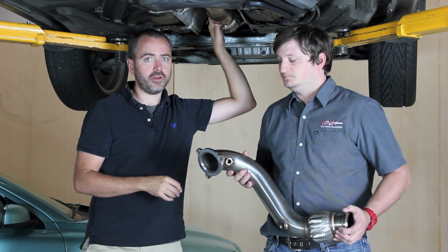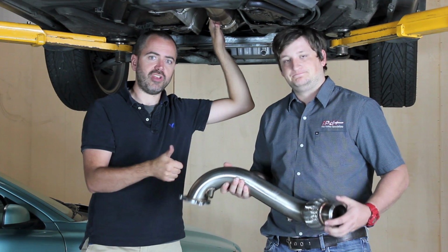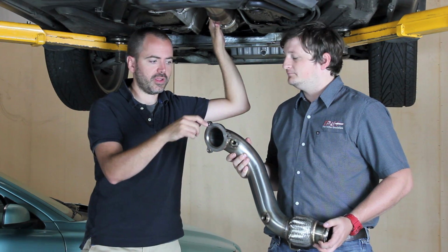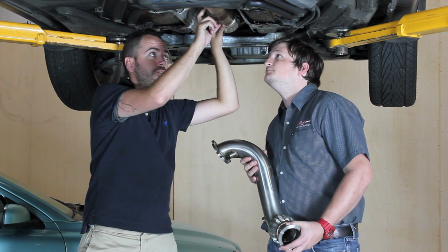Second is going to be material. Factory ones are going to be aluminized steel mostly, and ours are all going to be stainless steel. This means longevity, this means no corrosion, and it means also, as a side effect, good looks. The other components that you're going to consider on this are going to be the quality of the flex section and also the quality of the catalytic converter. Catalytic converter is quite important.